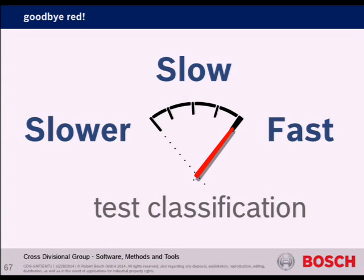The next most important thing that we did, I really like what we did. Yeah, my colleague agrees with me. This was the change in how we classify our tests. Because historically, we have always been categorizing our tests as either unit tests or, let's say, integration tests, yeah?